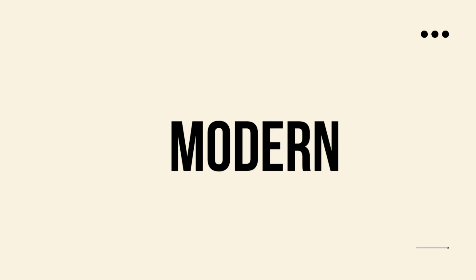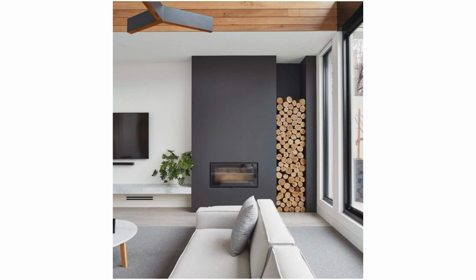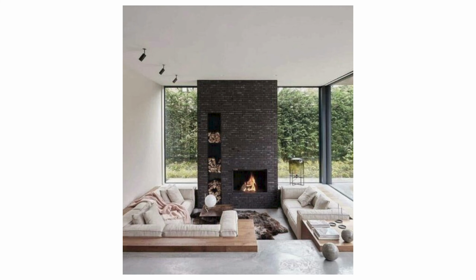Okay, next on the list is modern design. This used to be one of my favorites, not so much anymore, but it definitely was one of my favorites, and it is probably the most widely accepted or most popular design nowadays. So with modern interior design, you'll find very clean, neutral colors, clean lines, very muted tones, not a lot of pattern. And you'll also find a bit of minimalism in modern design.